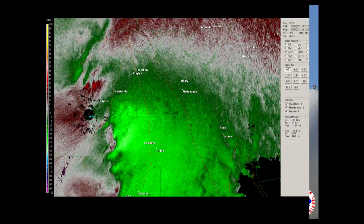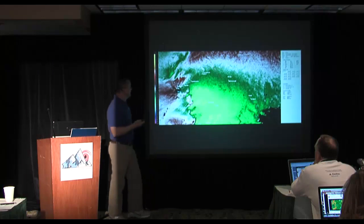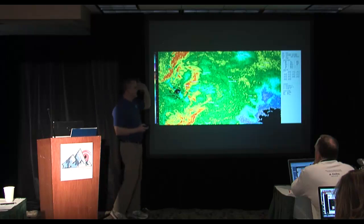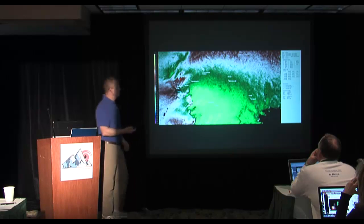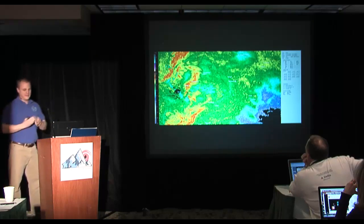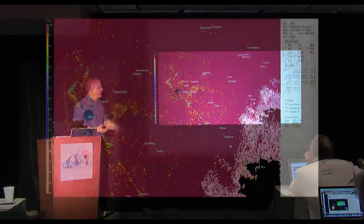As forecasters, we key in on little hooks in the data, hooks in the velocity products. You're not going to see it in reflectivity because it's just raining everywhere, heavy rain everywhere. But we'll key in on some of these features in a little bit. So we want to look for debris. Always start with reflectivity, always start with velocity, and then go to correlation coefficient.